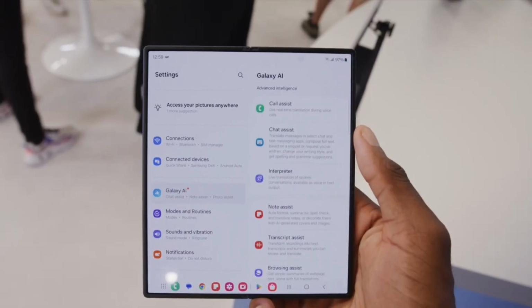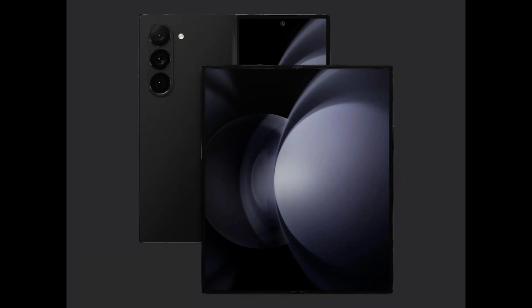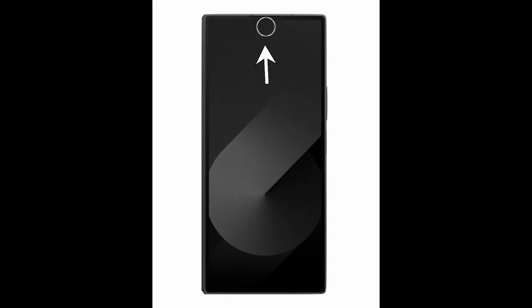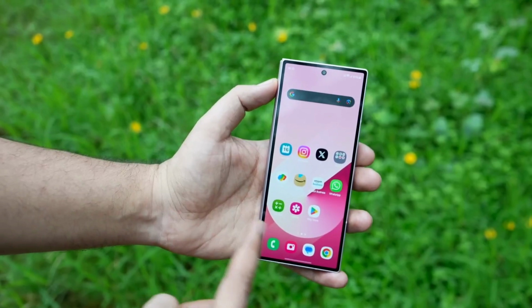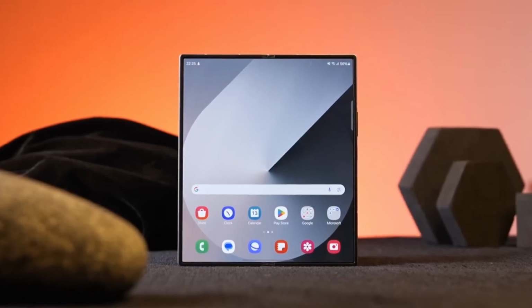Both the internal and external screens are reportedly getting larger, with the inner foldable display possibly expanding to 8 inches and the outer screen growing to 6.5 inches. The device might also feature an improved under-display camera, UDC, on the inside, delivering clearer selfies even when the phone is unfolded. Additionally, Samsung could reduce the visibility of the crease on the foldable screen, enhancing the overall viewing experience.